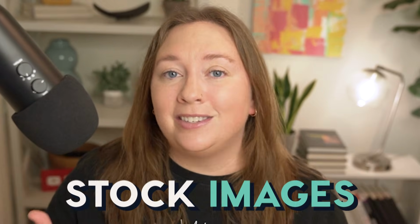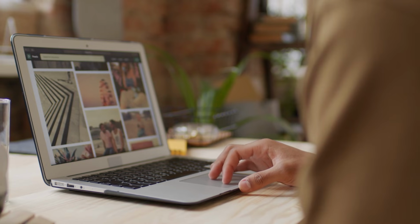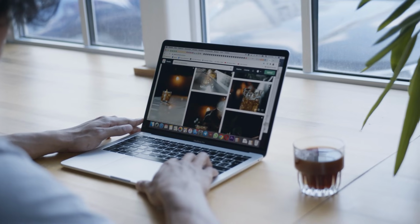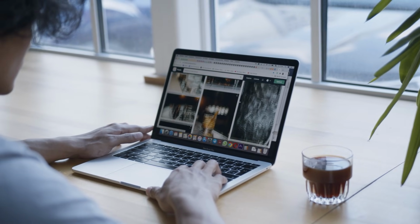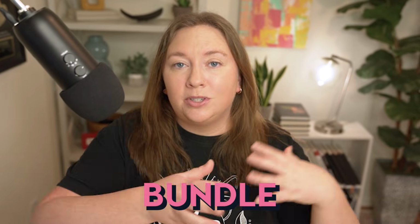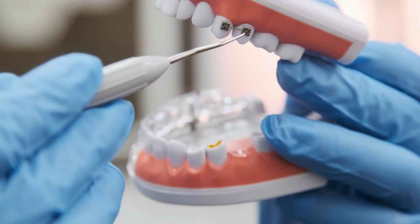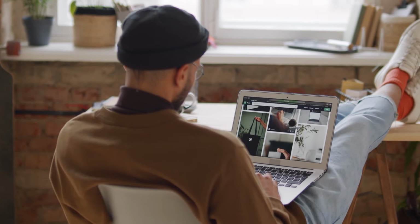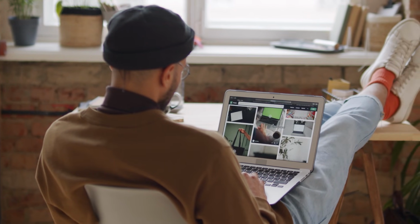Okay, the second digital product that you can use to make money online is stock images or stock video. Now, I know there's already a ton of stock photos and video online, but there's always room for something that's going to be curated to a specific ideal client. For example, you could make a bundle of stock photos or stock video to help your ideal client. That could be maybe dentists or bakers or homeschool moms. And what you're doing here is you're offering them the opportunity to save time on having to go find all those different stock photos or videos that are going to work specifically for what they're looking for.